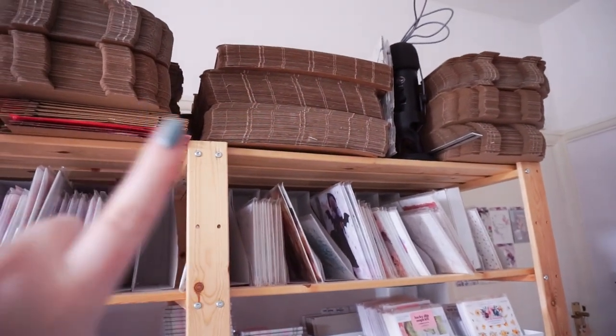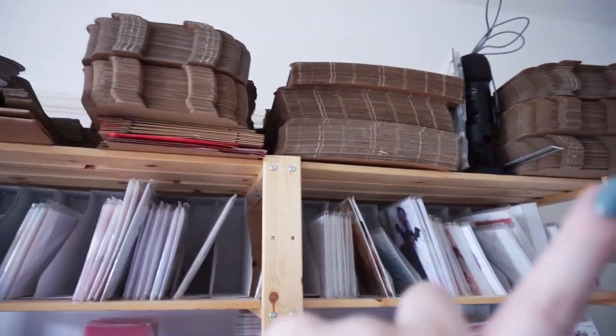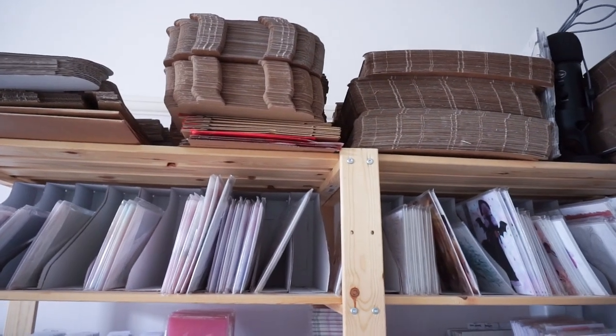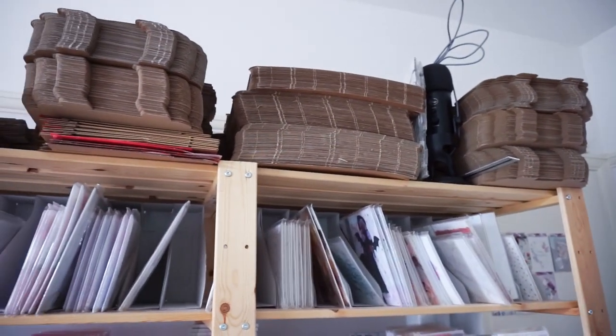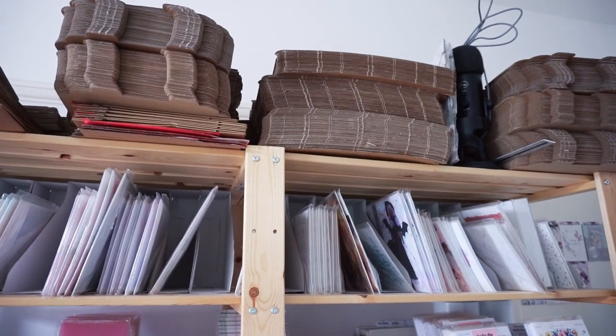I've got all my envelopes, different sizes, sort of in different piles. These are the same. I don't know why I've separated them. I've just got too many. But these are the commonly used sizes that I grab. I did used to store them assembled, but I feel like they take way too much space. It's just quicker to do it when you need them, so that's why they're flat packed.